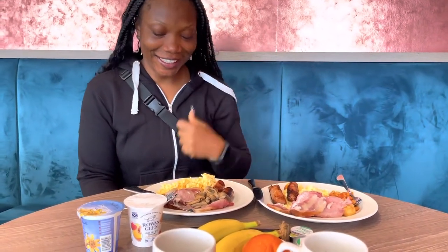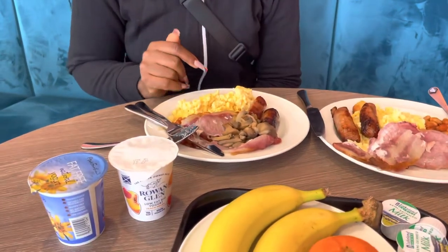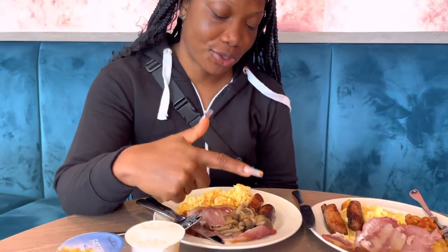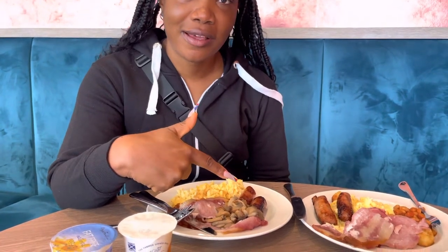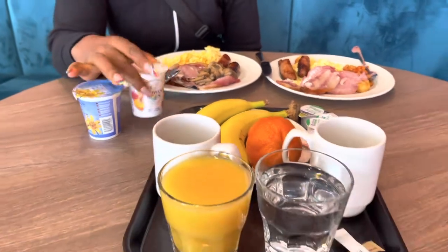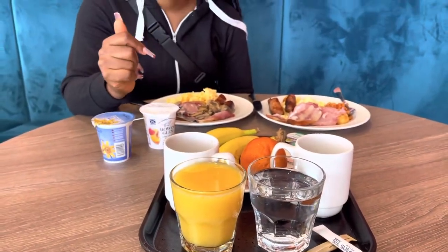What's your spread like? What's my spread like? Italian, scrambled eggs, beans, baked beans, bacon, mushroom, and a couple of sausages. Okay. And yogurt, banana, and I'm trying to be healthy, but not so healthy. Nice one.